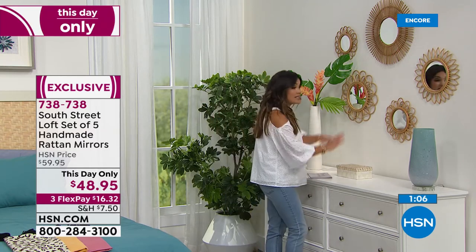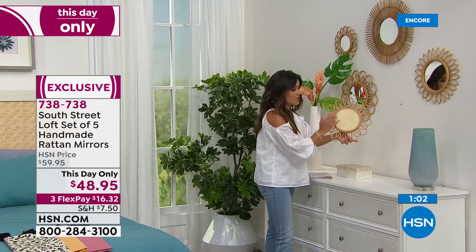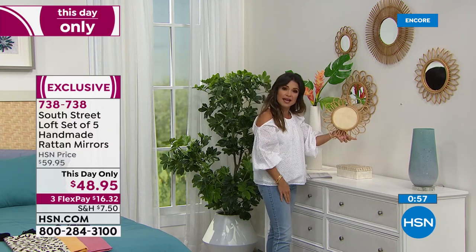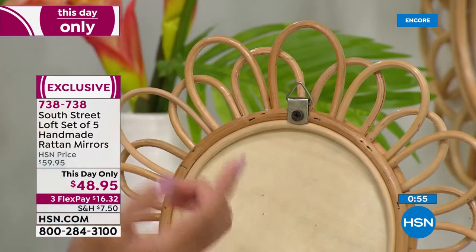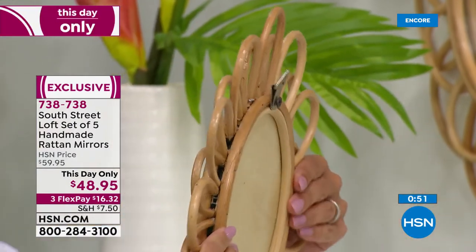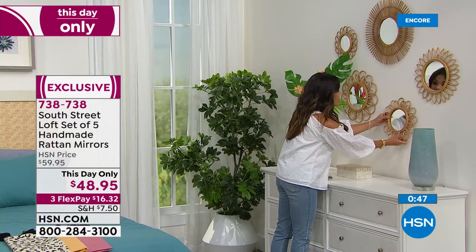And you can see how easy they are to hang up. Also, I really love that I can show you guys that. You've just got this little thing on the back that you're going to put a screw, a little triangle hook, or a nail, or whatever you need to put into the wall, and then you just hang it right up. So it's easy to change things up as you feel the need to. So you see, I can easily just hang that right back up.